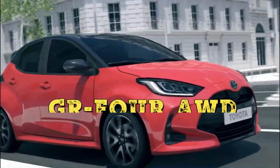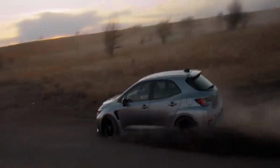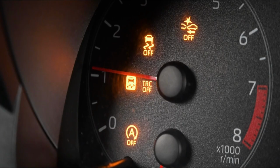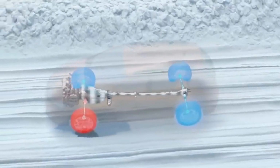which then feeds the GR4 all-wheel drive system. If you don't know how to drive a manual, you should start learning. But to make things a little easier, it is equipped with Toyota's clever manual transmission, which includes rev matching. The GR4 all-wheel drive system, which is also adjustable, helps bring all that raucous power to the pavement.